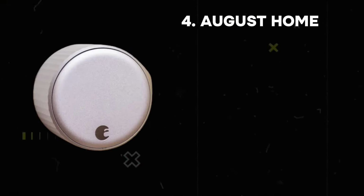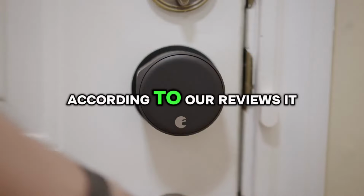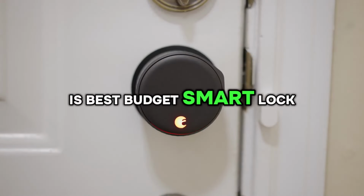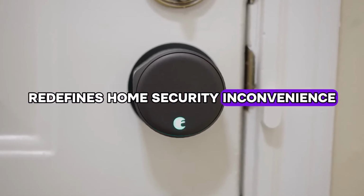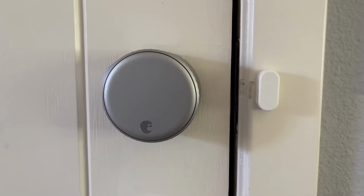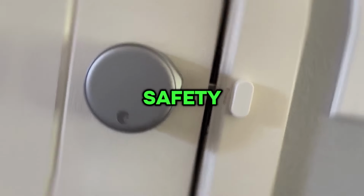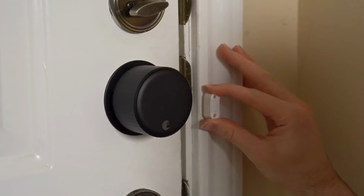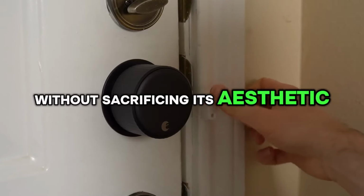4. August Home. Its price is $129. According to our reviews, it is the best budget smart lock. The August Home Wi-Fi smart lock redefines home security and convenience, seamlessly integrating into your existing deadbolt setup while enhancing both intelligence and safety. With a quick 10-minute setup, this smart lock transforms your door without sacrificing its aesthetic appeal.